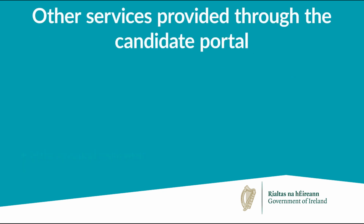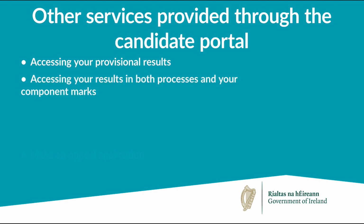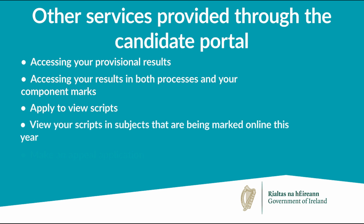Other services provided through the candidate portal. A range of other candidate services for the 2021 Leaving Certificate will be provided through the portal later on. These include accessing your provisional results, which will be the better of your examination results and your accredited grades, if you opt for both. Accessing your results in both processes and your component marks. You will also use it to apply to view scripts, to view your scripts in subjects that are being marked online this year, to make an appeal application, and to access your appeal results.